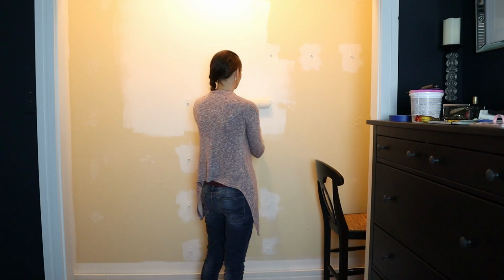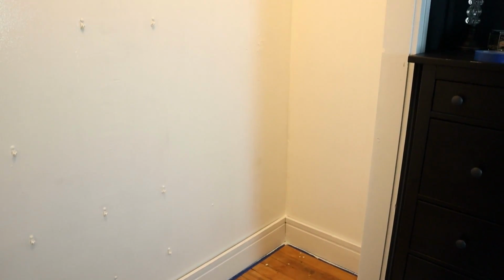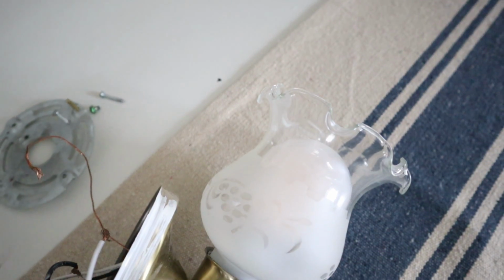I did make sure it had a primer in it so that I wouldn't have to do lots and lots of coats. So I did end up doing 2 coats of white on both the walls and the trim, and it just made everything look so much better, so much bigger and brighter already. So it was definitely a huge improvement at this point already.